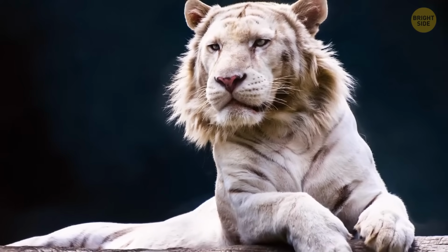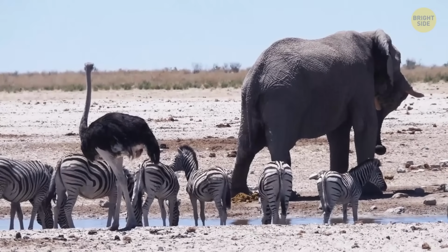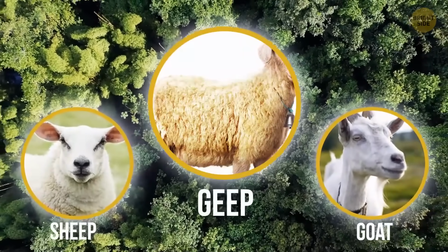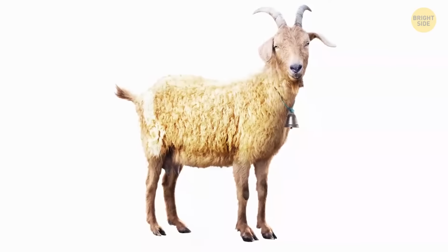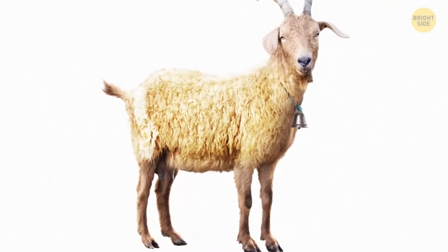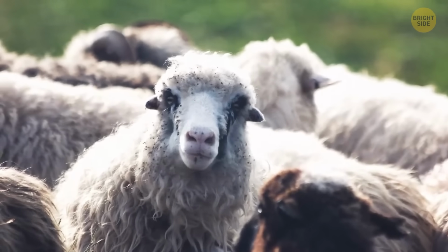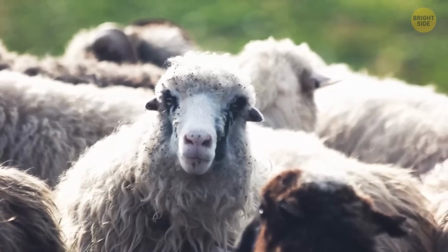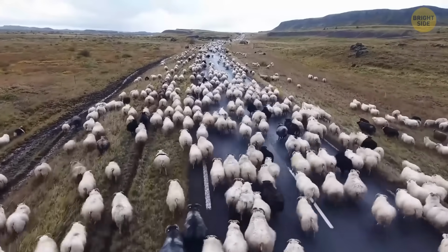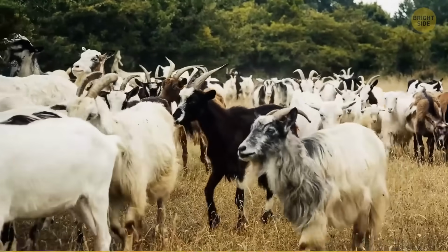In fact, that's where you can find them, living life to the fullest across savannas and open woodland, mostly in Africa. Can you guess what a geep is? Yep, a combination of goat and sheep, and definitely one of the most adorable and cuddliest hybrid creatures in this video. Geeps are very rare. Some experts even believe it's possible that they're not true hybrids, but just sheep with certain genetic abnormalities.